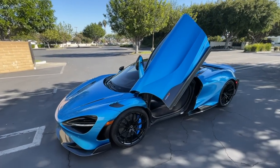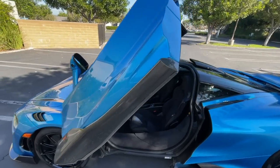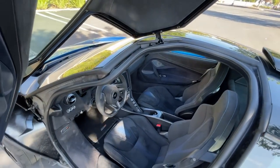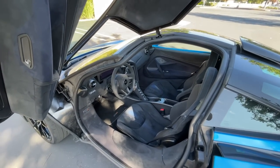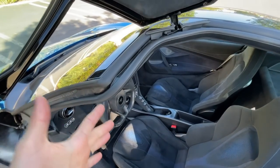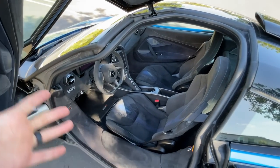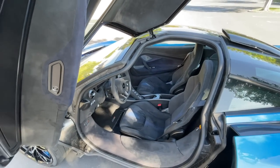So rad. Functional too, because they've got cutouts in the roof that make it easier for you to get in and out without whacking your dome. Still have to be careful though, because I may or may not have hit my head on this a couple times, getting in and leaning forward too much. So just, you know, be gentle with how you get in and out of the car.